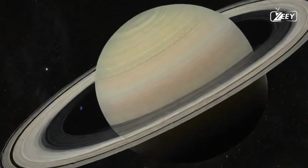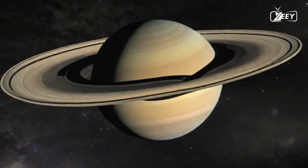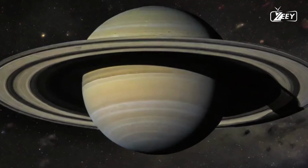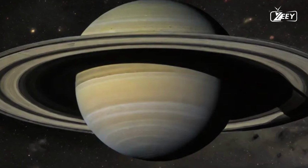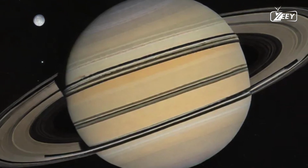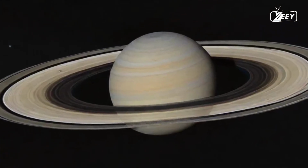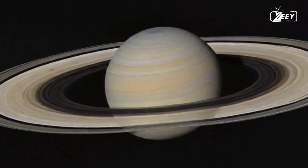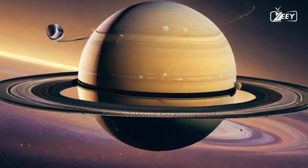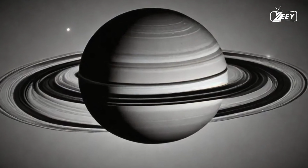Yet, while scientists have made great strides in explaining how the hexagon forms, the reasons for its persistence remain elusive. On Earth, storms rarely last more than a few weeks before losing their strength or dissipating entirely. But Saturn's hexagon has endured for what could be centuries, held together by forces we still don't fully comprehend. Why does it remain so stable, even as Saturn's seasons shift? Why doesn't it break apart like other planetary storms, which often lose their symmetry and dissipate over time? It's as if the hexagon is a natural force unto itself, defying the basic expectations of atmospheric behavior.